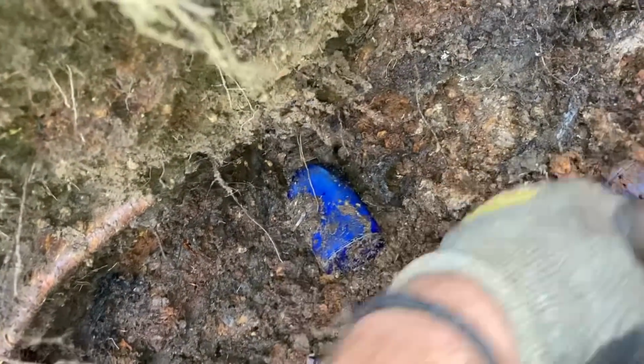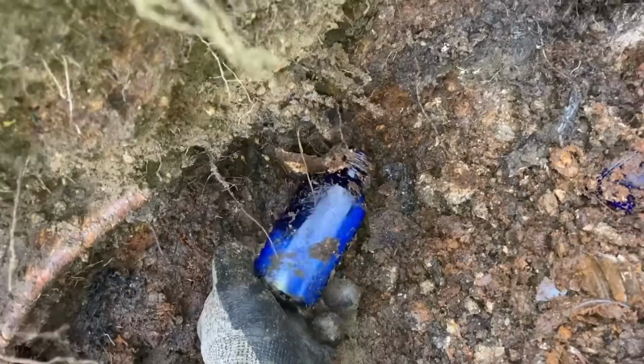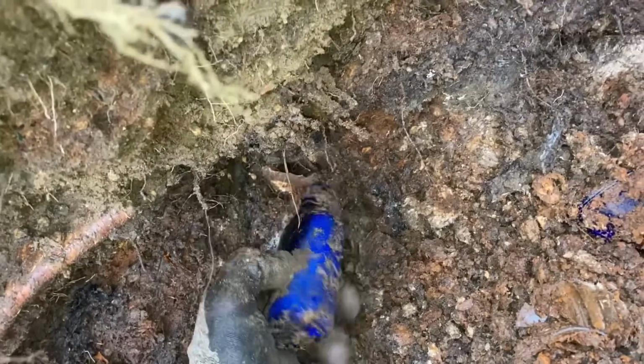Well, after just watching Kevin over at the Traveling Bottle Diggers YouTube channel, he just pulled out a whole bunch of cobalt blue milk of magnesia bottles, and although this one doesn't look embossed, it's still got great color to it. And it still has some of the white powder in it.